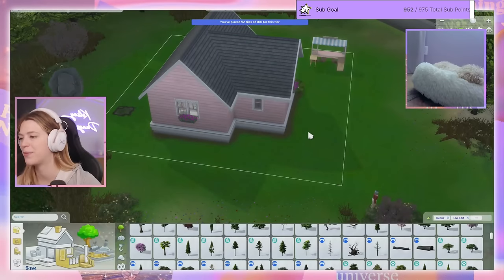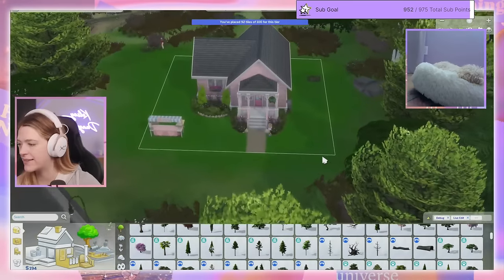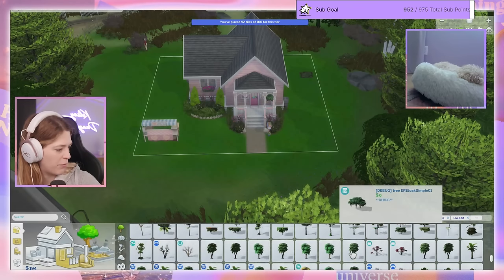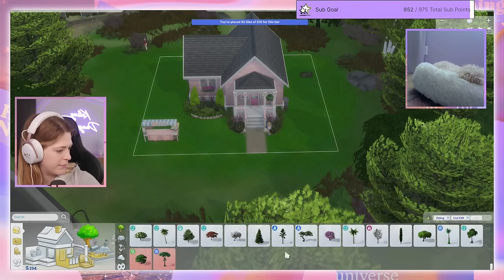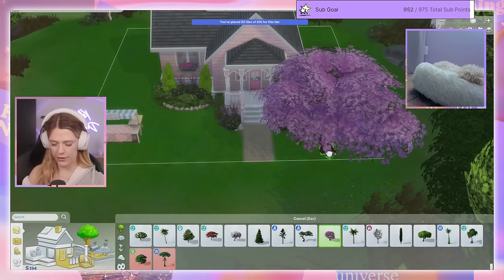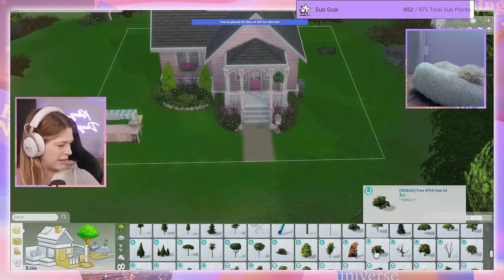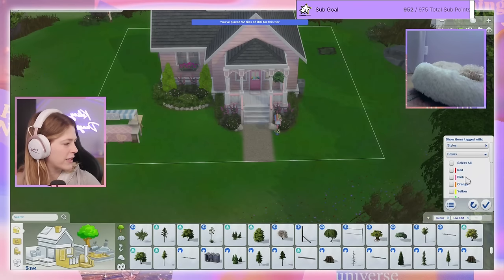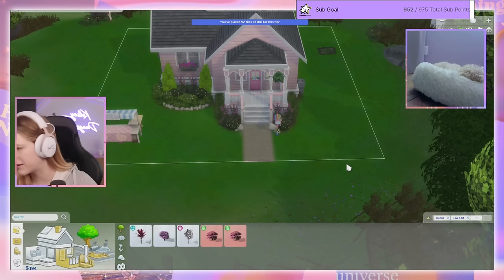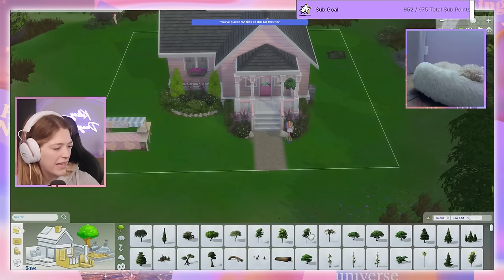It's the other problem. Wait, there's that pink tree that's actually pink. Where is it? It's like a hot pink tree. It's this one. Wait, no, it's not that one. What's the one that's pink pink? Am I crazy? I feel like there's one. It's this one. Oh, we don't have enough money. But it would be so cute. Pink is a good idea.